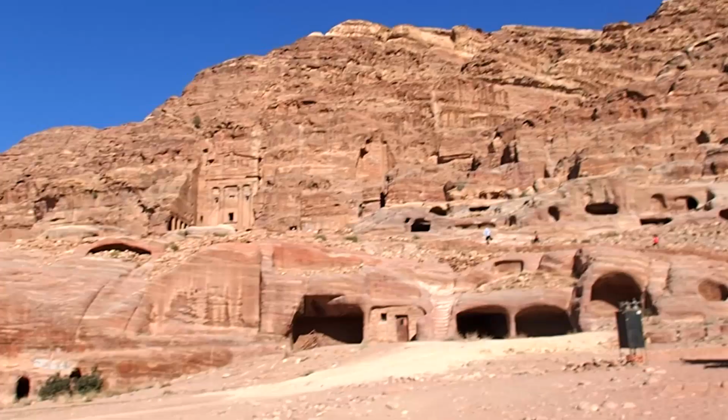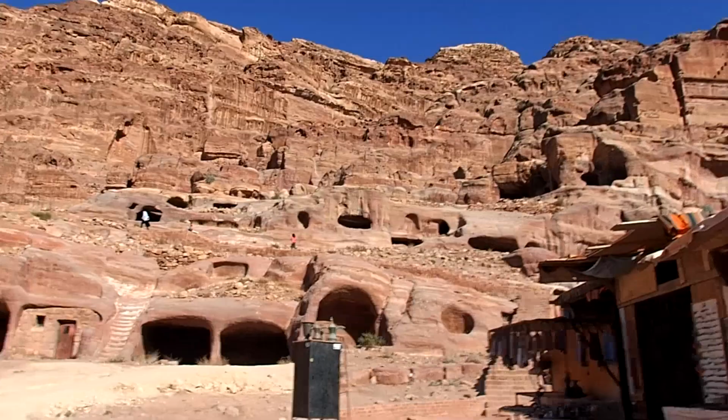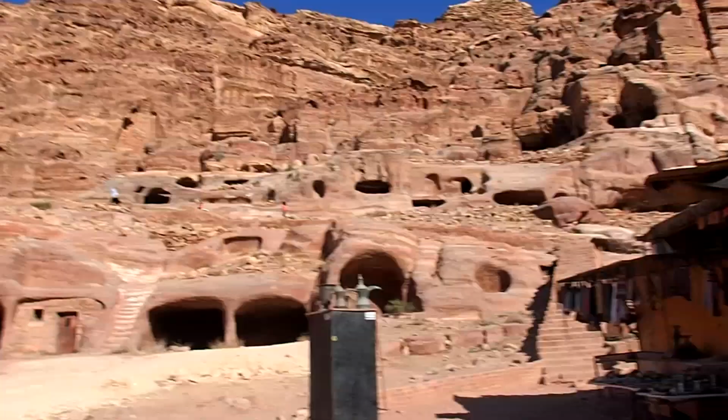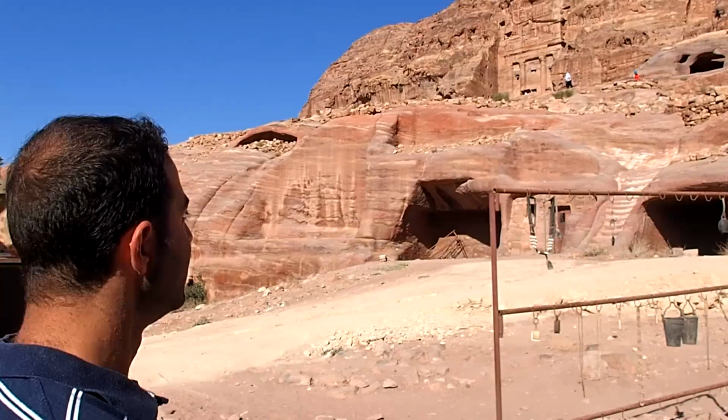So now we will see a lot of tombs. Yes, these are called the royal tombs. Are there kings and queens buried in it? I don't know, but that's what the name is. The first tomb we will see is called in Arabic Al-Mahkama, the courthouse. People were sent to jail from here, the courthouse. But it's not, like I said, everything is a tomb, unfortunately.